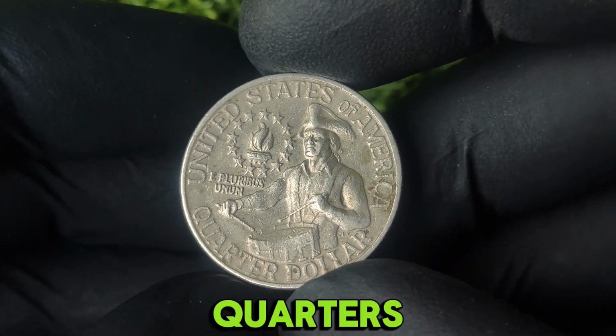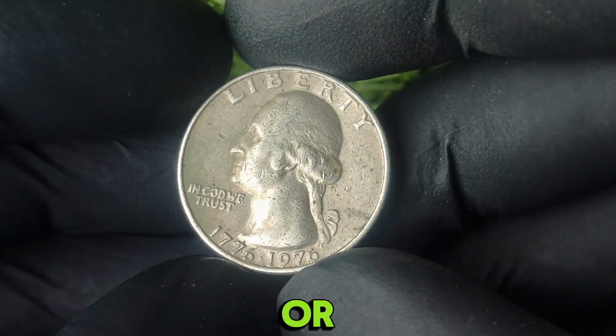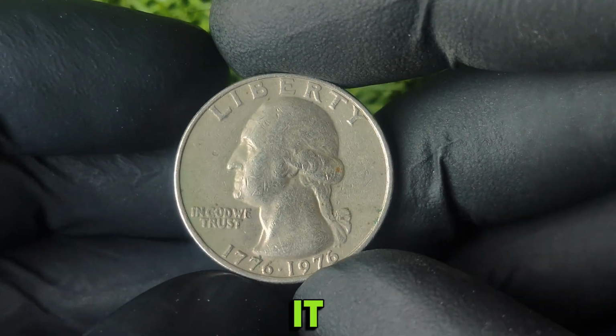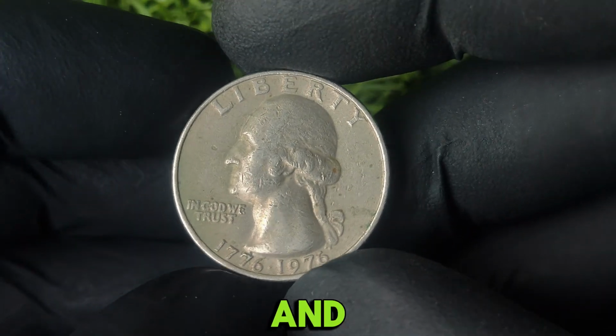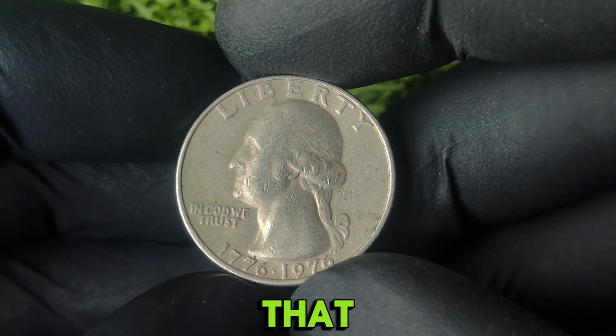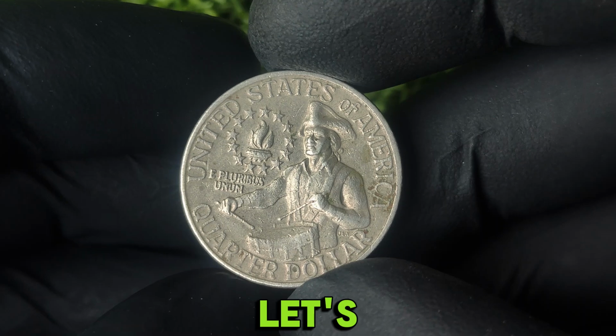Most bicentennial quarters were minted in Philadelphia, no mint mark, Denver, D, or San Francisco, S. So, if your quarter has no mint mark, it was likely minted in Philadelphia. And while that doesn't automatically mean it's rare, some of these have unique characteristics that make them extremely valuable. But $1.7 million? Let's talk.